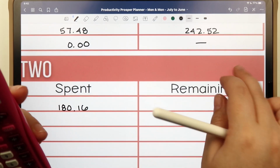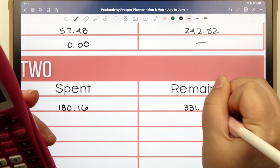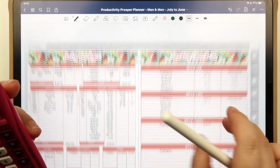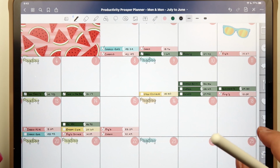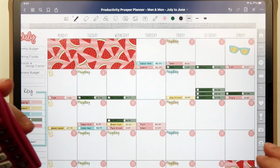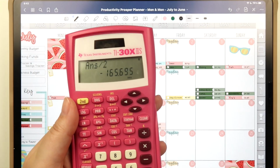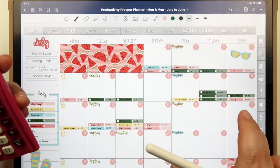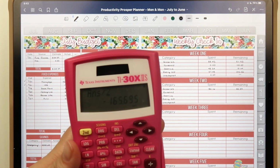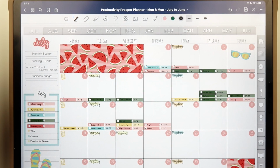So that means we have $131.39 remaining. And let's see, we're probably gonna go grocery shopping 2 more times in the month, I think. So that will give us like $166-ish or so to spend, which is pretty good. I think we'll be in good shape there. All right, and then we've got household, which we did get a couple things for.